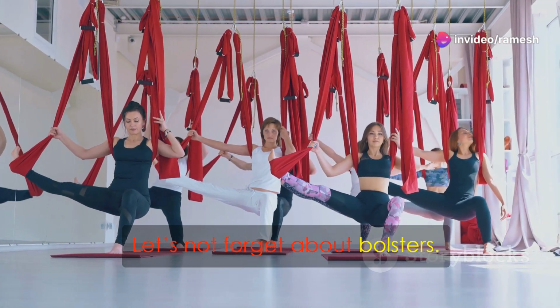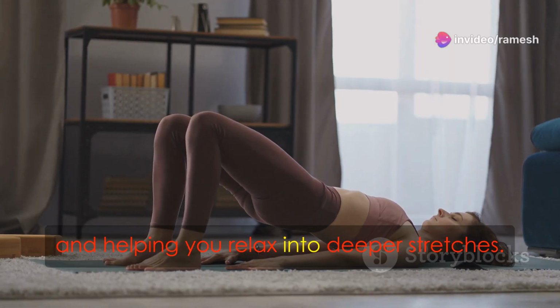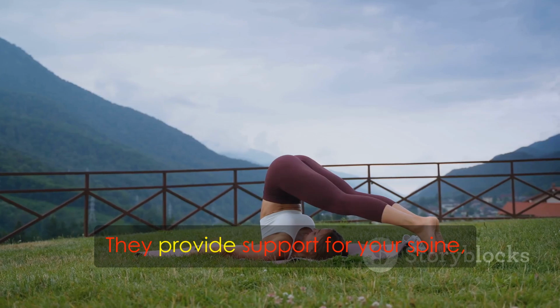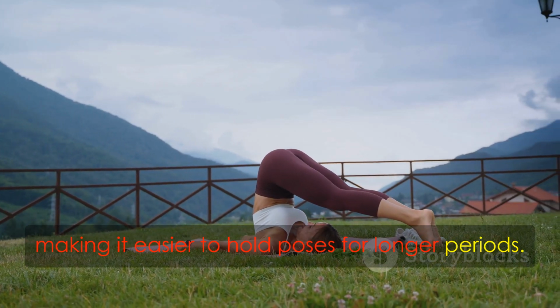Let's not forget about bolsters. These are great for restorative poses and helping you relax into deeper stretches. They provide support for your spine, making it easier to hold poses for longer periods.